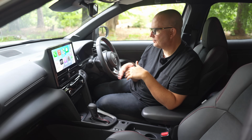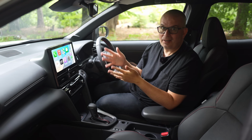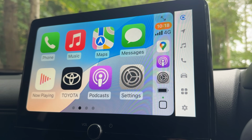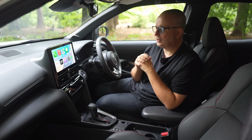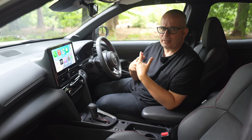Otherwise, we're fairly well spec'd in this. We've got heated seats, we've obviously got dual zone climate control, you've got the sat nav, you've got wireless Apple CarPlay, you've got wireless Android Auto, I believe, although I can't test that. And you've got really comfortable seats.